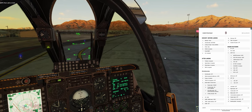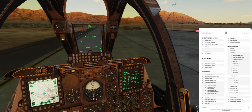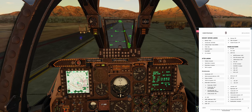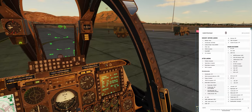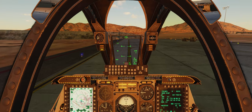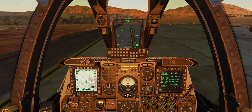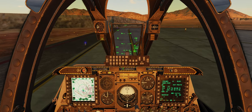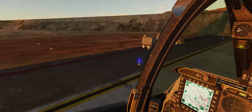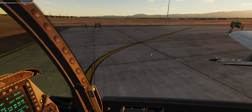Safe on deck. North Ground 112 is vacating 2-1 left at Bravo.